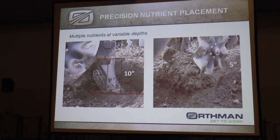Next slide. As you can see here, and I'm going to use this little red dot, it's not a bug running around, but if we're strip tilling 10 inches deep, from there down to the bottom of the shank, we can apply fertilizer in a couple different spots. So we can apply fertilizer somewhere down here, and then somewhere in between or up closer to the soil surface. But there's a selection of reasons why we do it at 5 and 10 inches, and I'm going to go into that in just a minute.